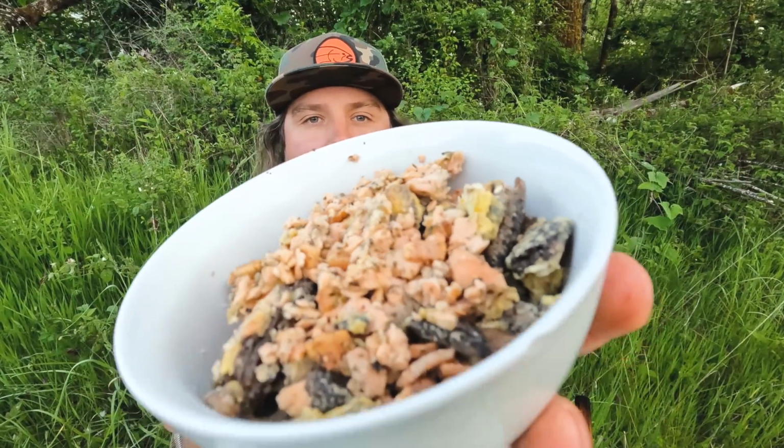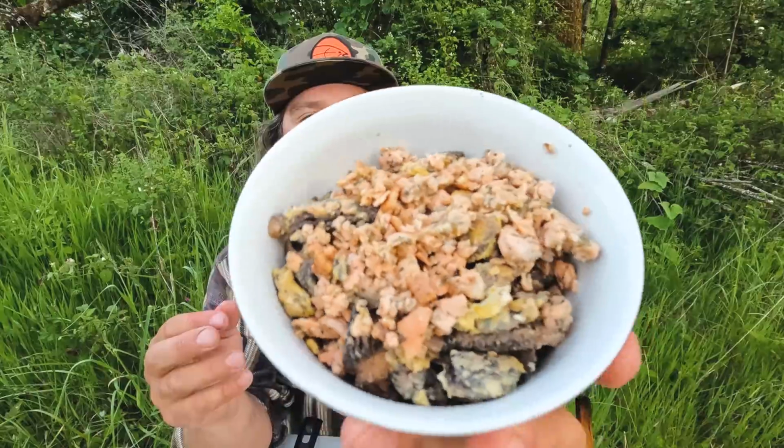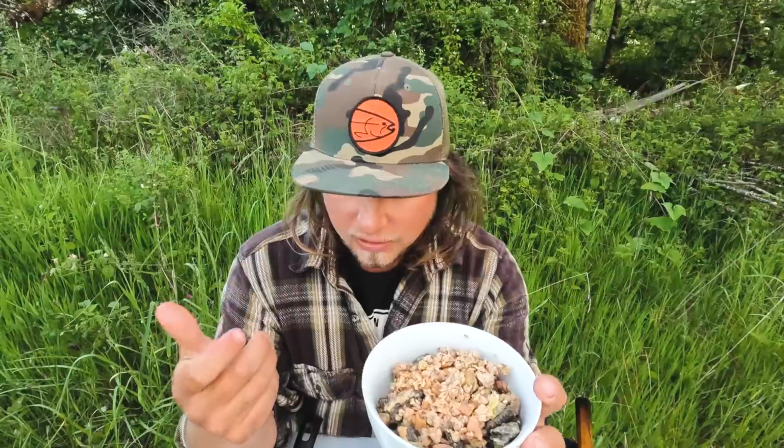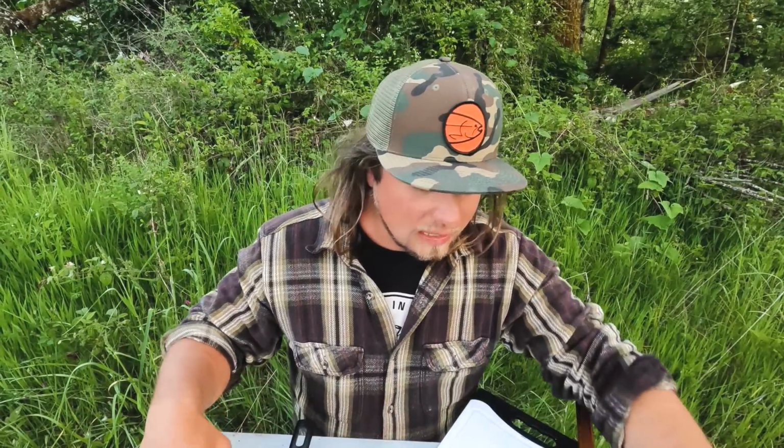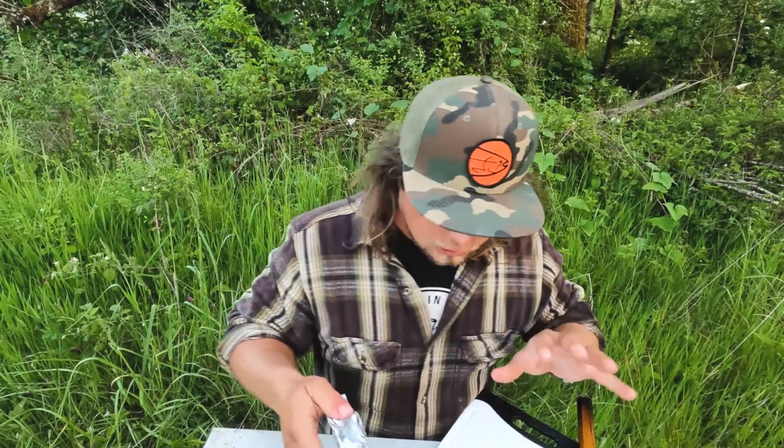But it's got morel mushrooms in there like you've seen on past videos. It has a little bit of that leftover salmon. I seasoned it with some Italian seasoning and some pesto. So this is gonna go really good. I have a couple more ingredients that's gonna go really well. I got some of my Kalama sourdough bread, and I'm gonna make myself a melt out of that leftover surprise. So check this one out.